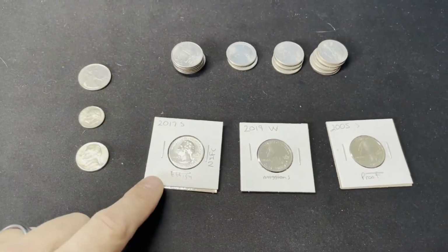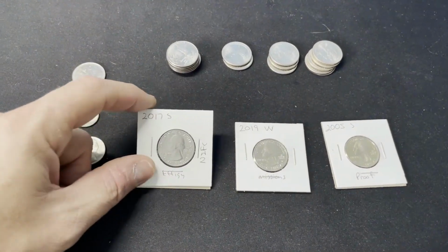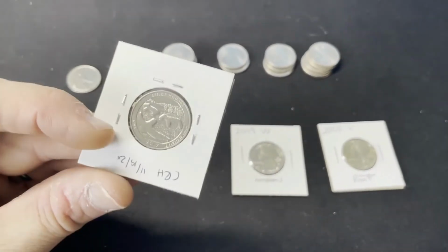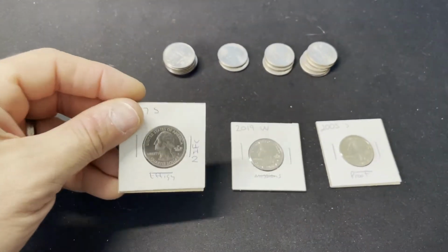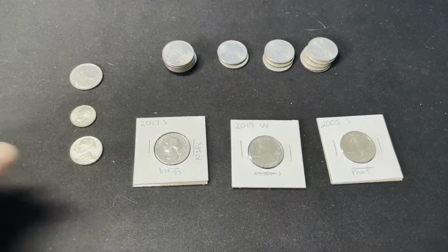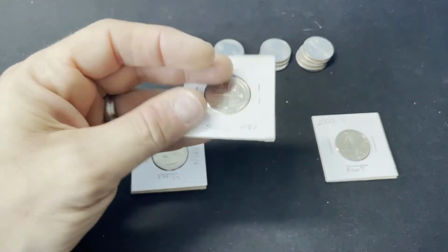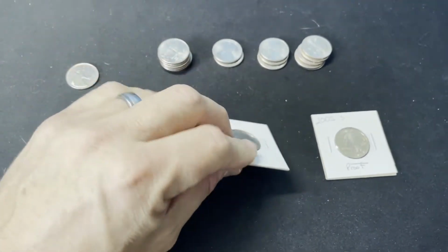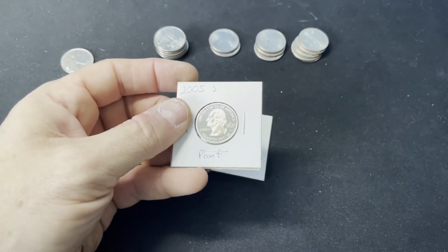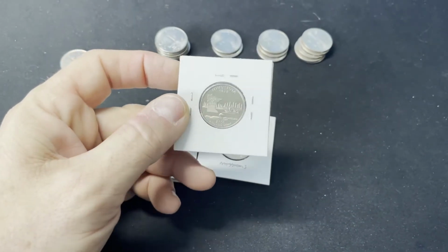Also found this 2017 S, not made for circulation. It looks kind of like a proof, but it's not a proof. So I looked it up, and that's what it is. It came in a set, and someone broke up the set and threw it back. We've got our Missions W, and we did get a proof. And this is a 2005 proof. And it is shiny.